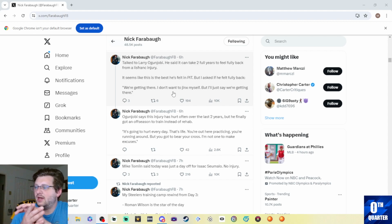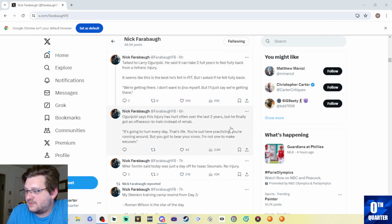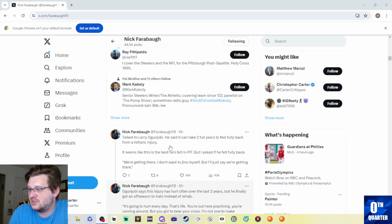So it seems like this is the best he's felt in Pittsburgh, but I asked if he felt fully back. "We're getting there. I don't want to jinx myself, but I'll just say we're getting there." Ogunjobi says his injury was hurt often over the last 2 years, but he finally got an off-season to train instead of rehab. "It's going to hurt every day. That's life. You're out here practicing, you're running around, but you gotta bear your cross. I'm not one to make excuses."